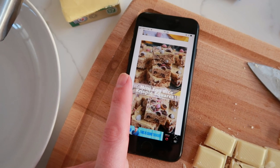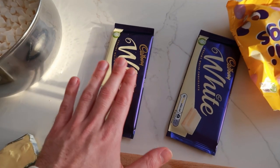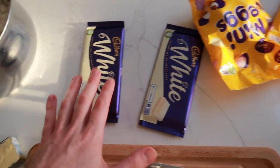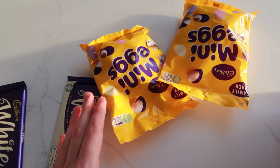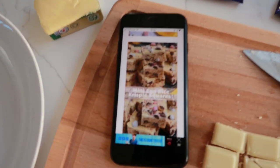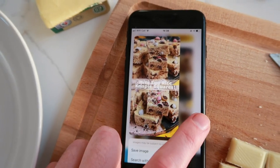But yes, super, super easy to make, really cheap as well. You can get ordinary own branded white chocolate, and own branded mini eggs. Stock up on these because obviously they're only available around Easter time. But yeah, really cheap, and I'm very, very excited to have some of these later on this evening.